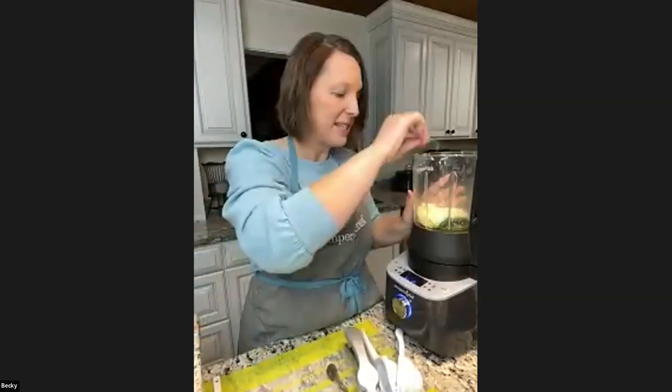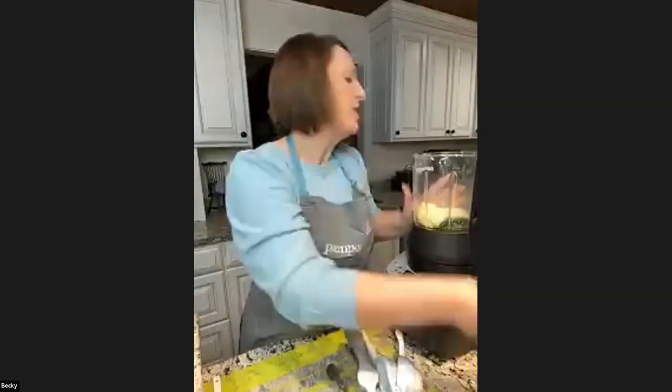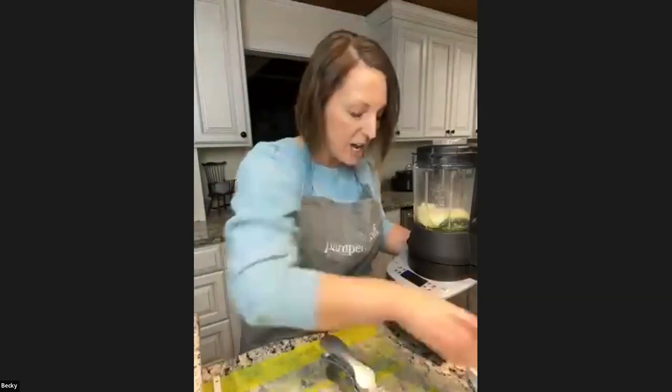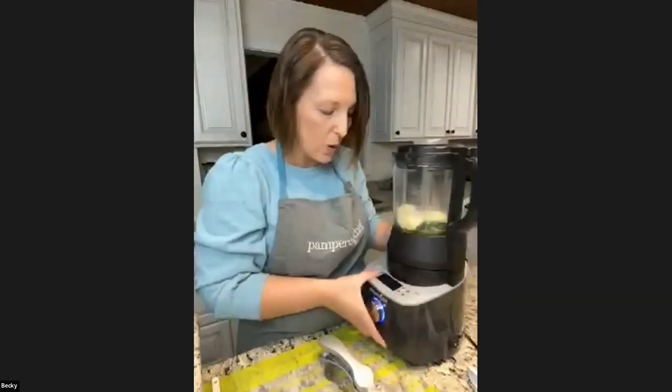And we're going to add some salt. Now we're just going to pulse this together. The great thing with the blender is you have to put the lid on before takeoff. No emergencies here.